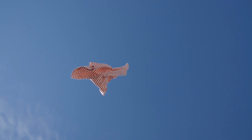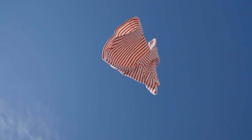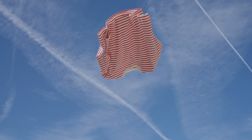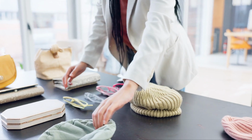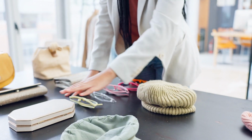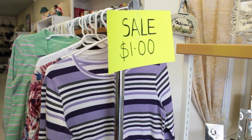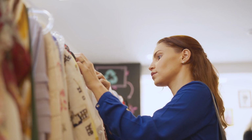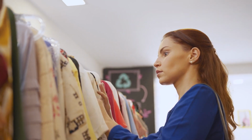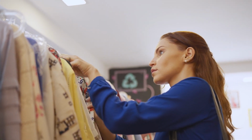Chapter 5: Sustainable Fashion, Dress to Impress the Planet. Sustainable fashion is all about making choices that are kind to the planet while still looking great. One fantastic way to start is by exploring thrift shopping. Thrift stores are treasure troves of unique and often high-quality clothing at a fraction of the original price. In fact, the average piece of thrifted clothing saves 2,000 gallons of water compared to buying new.